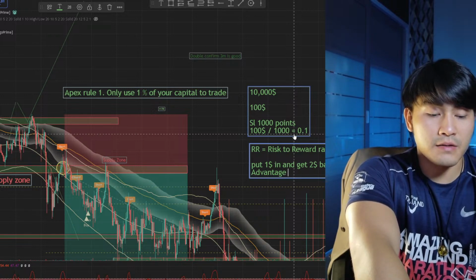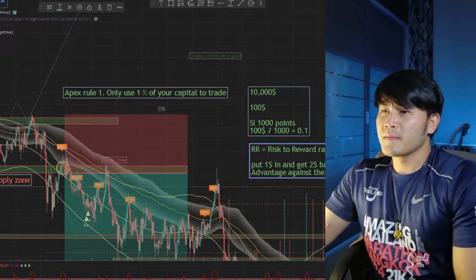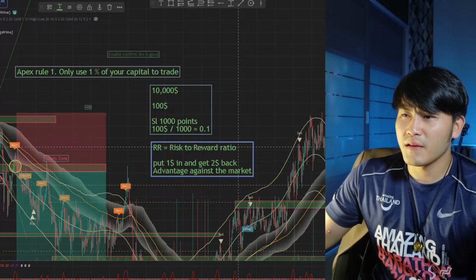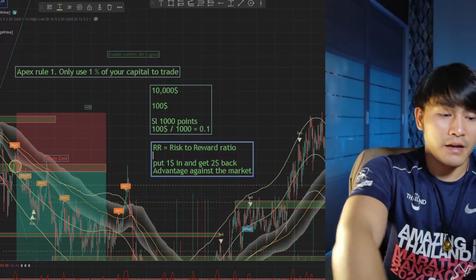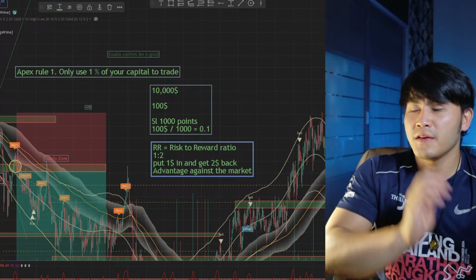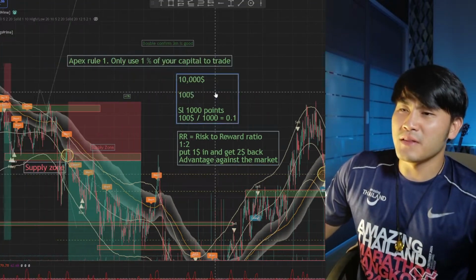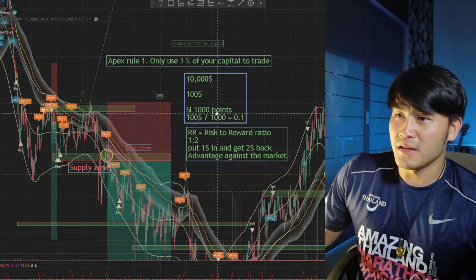Advantage against the market. So basically that's what it is. That's what it's all about. And you may be wondering what kind of risk to reward ratio I'm using. It's essentially 1 against 2. If I lose 1, I gain 2. I don't have to win all the time. I can lose all the time. I can become a loser in the market, but I'll become a winner in profit taking.